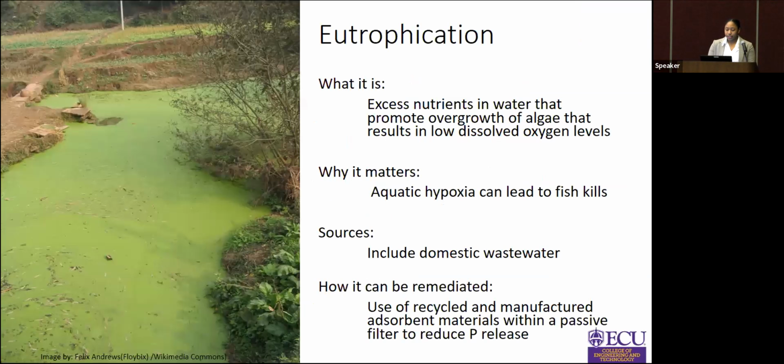So the reason for this research is we're understanding the process of eutrophication. This is when excess nutrients are put into natural bodies of water due to human activity, and this can be from domestic wastewater. This promotes the overgrowth of algae and results in low dissolved oxygen levels. This ends up resulting in aquatic hypoxia, which can lead to fish kills. And this process can be remediated by using recycled and manufactured absorbent materials within a passive filter to reduce phosphorus release.